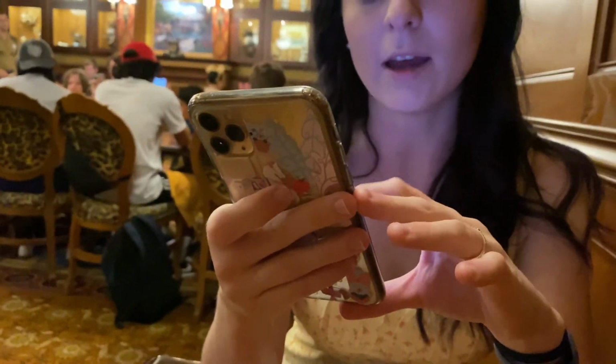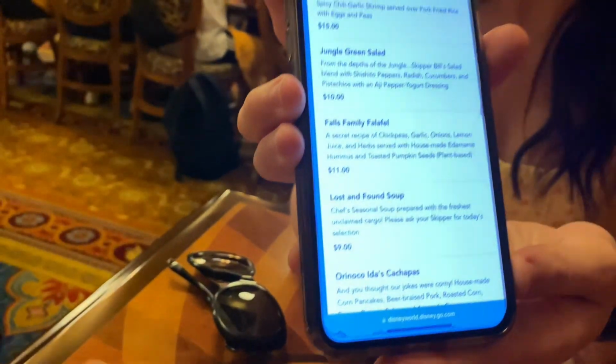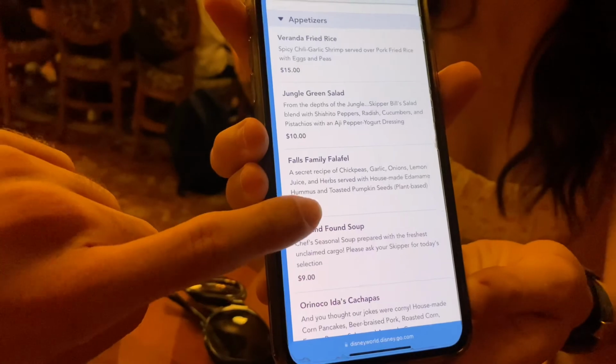So let's look at the actual menu itself. We can start with the appetizers here. The one that's not pictured online, I know you heard him pronounce it.